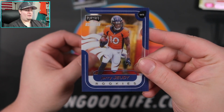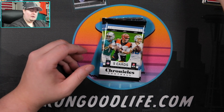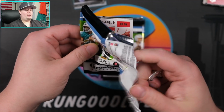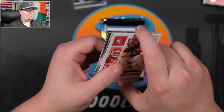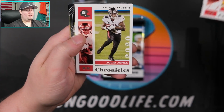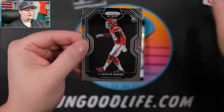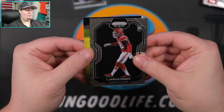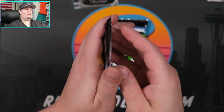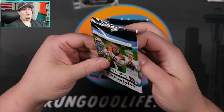Another acetate there. That's a playoff momentum of Jerry Jeudy and Tyler Johnson. But for the most part, at $20, you're probably going to always get at least half your value back. I'm guessing that Chase Claypool Black is probably like a, I don't know, $8 card or so. So if you can find these for $20, they're a good buy. L'Jarius Sneed is going to be our other Prizm Black, and Cole Kmet. On the secondary market, I haven't looked at these in a long time. I'm guessing probably no more than like 30 to 35.